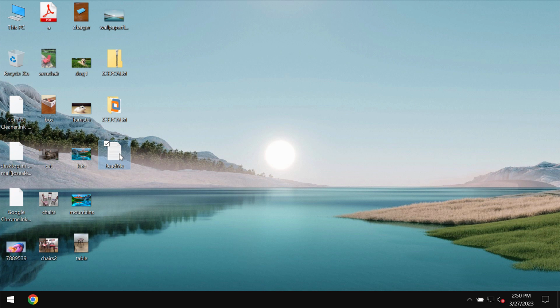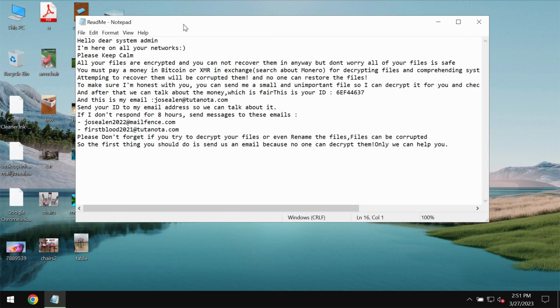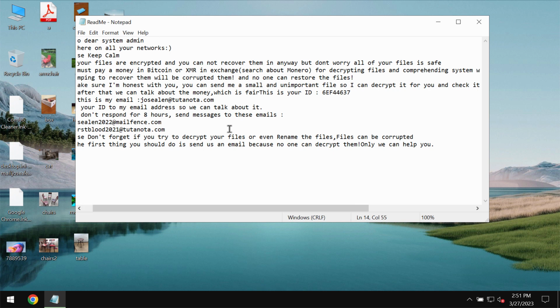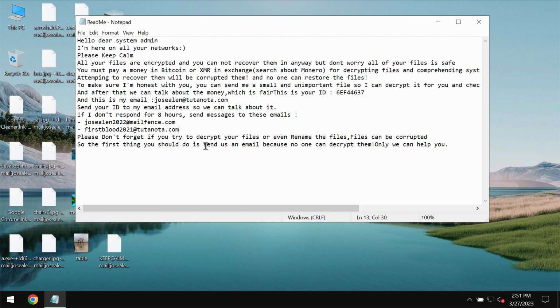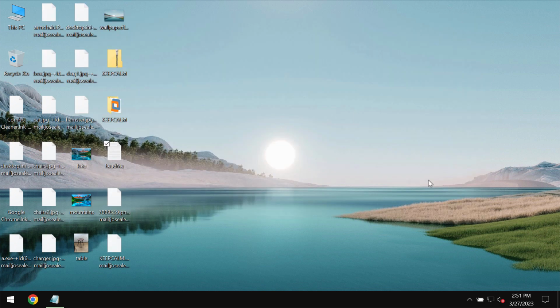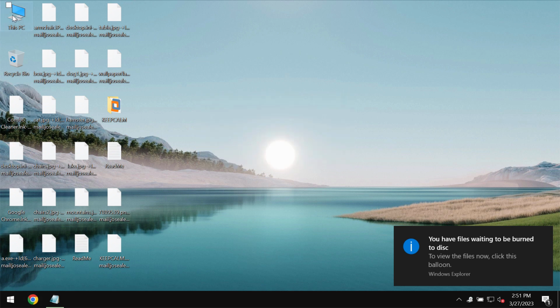The ransomware also drops this ransom note in the form of txt file. It indicates that the ransom needs to be paid for file recovery. But paying the ransom is certainly not a good idea. This does not guarantee the file restoration. Don't waste your money, don't ever pay the ransom.